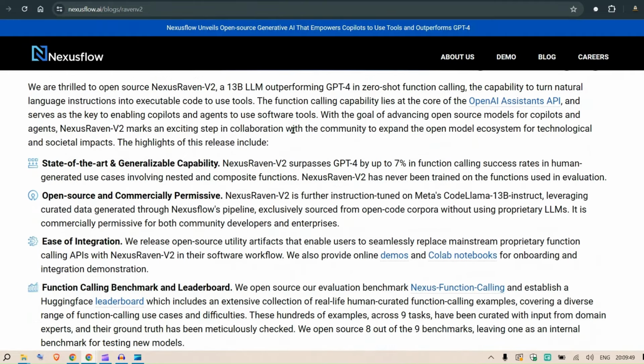So we have NexusRaven-V2, a 13 billion parameter large language model which has outperformed GPT-4 in zero-shot function calling, the capability to turn natural language instructions into executable code to use tools. Now, if it's difficult for you to understand function calling and everything, fear not. In this video, we are going to go from zero to hero in just a second.